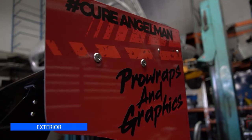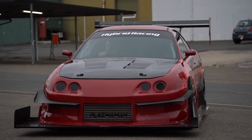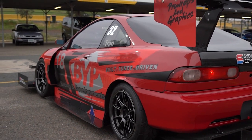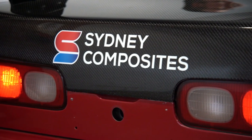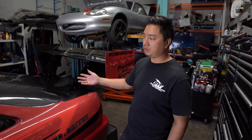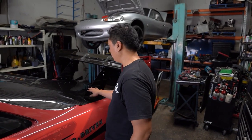We got this wrap probably 4 years ago by Jeremy at Pro Wrap. We needed an update on our wrap, and I think it profiles our business quite well, with the red and the light grey. The standard boot weighs about 35 kilos with glass and metal. This carbon piece, molded by Sydney Composite, is 3 kilos. So we dropped 30 something kilos, plus it looks nice.